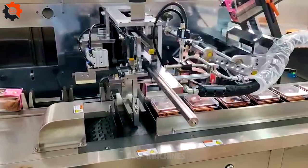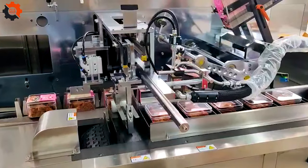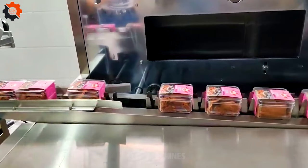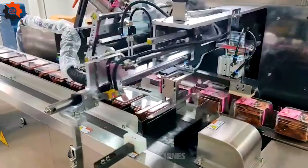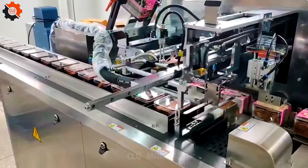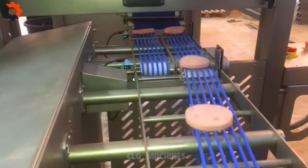The packaging machines, guardians of food safety. Oh my God, really impressed with how this machine works.